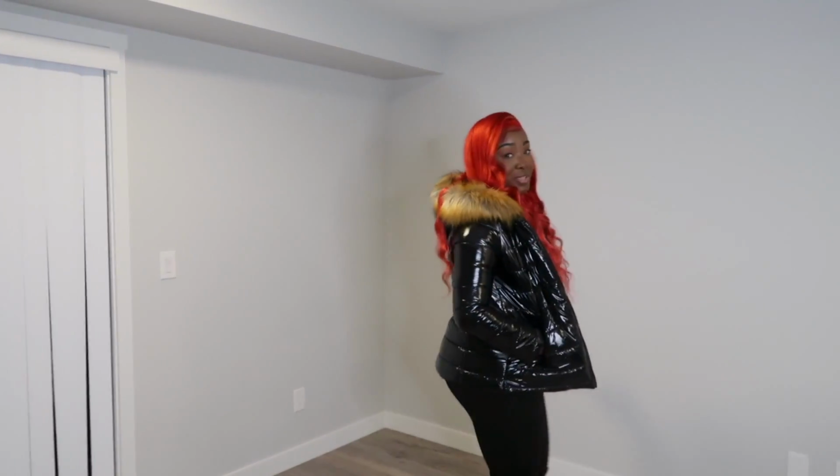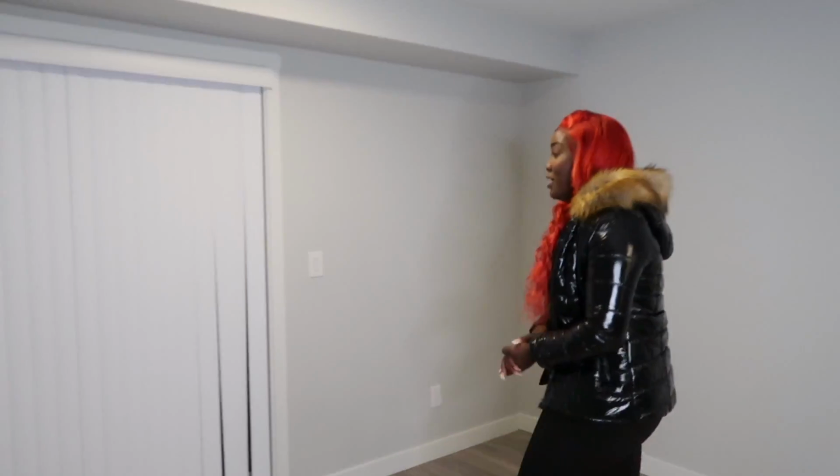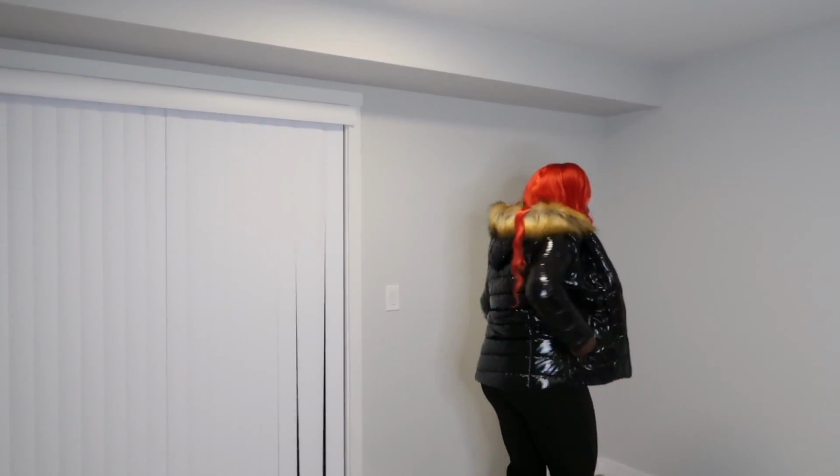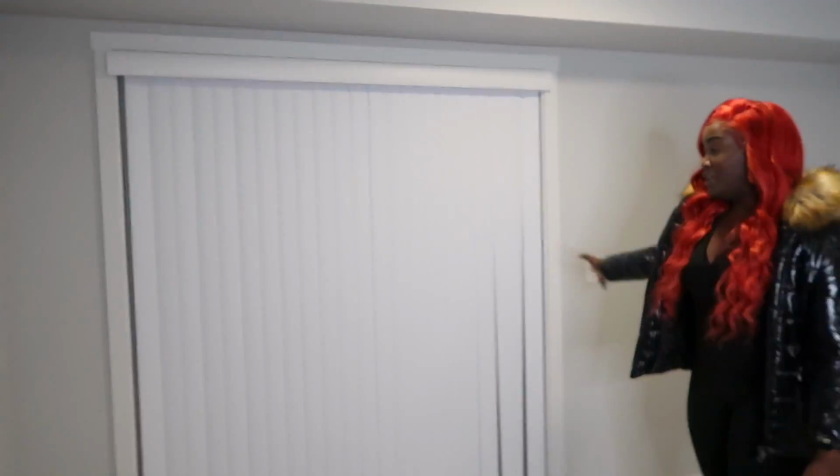Okay guys, so over here is the living room, the living space, where I'm gonna be relaxing. So I'm gonna go ahead and put my sectional couch here. And then we have the balcony, the back, I can't show you outside. It's gonna be where the TV is going, including the TV stand and everything, so yeah.